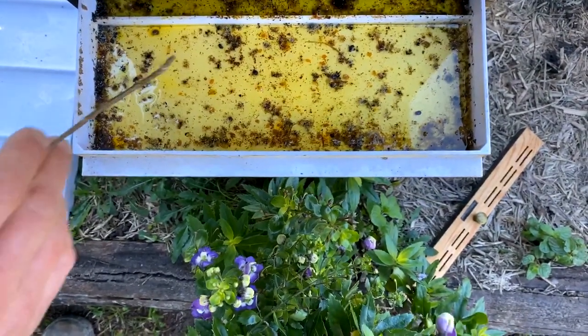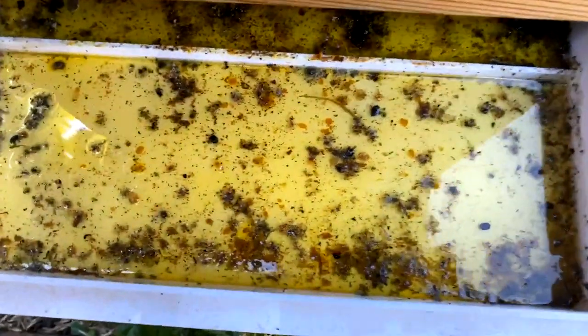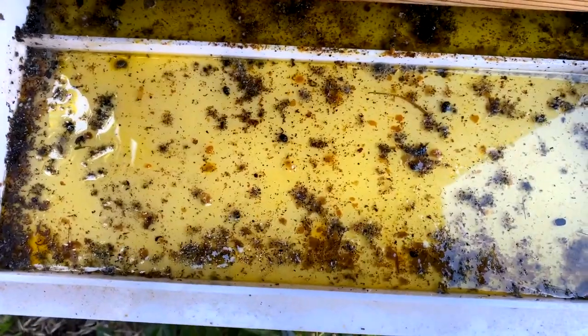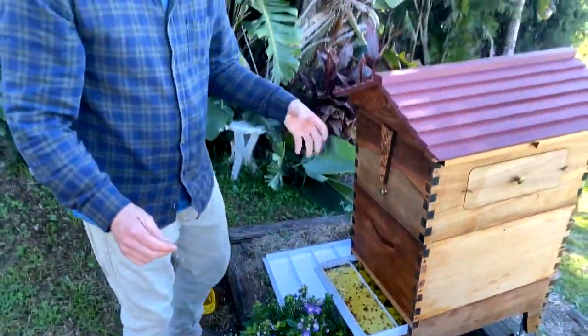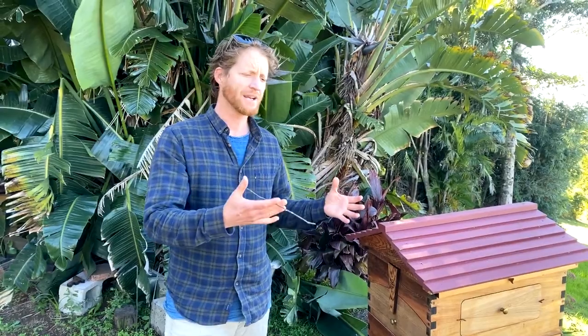You can see here there's a beetle, there's another one, and another one over here. So what happens is the bees chase those small hive beetles down through the screen at the bottom. There's a screen bottom board, and once they get oil on them, they will die in the oil. And that's important if your hive's a bit weak. So the hives are a bit weak at the moment.